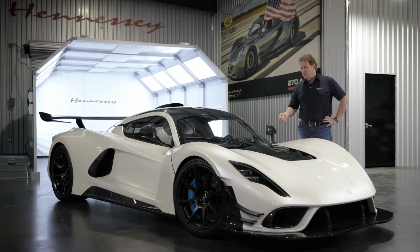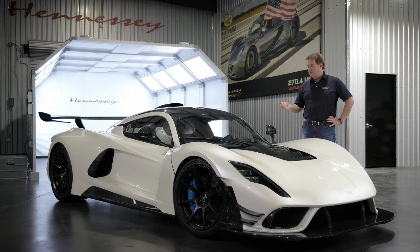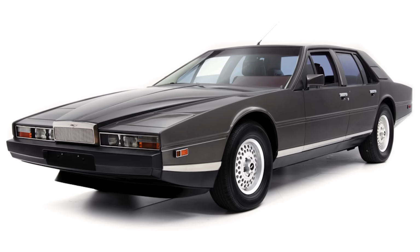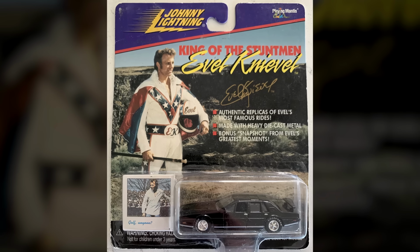I think I've ever told this. I'm at the gas station. We're gassing up the 650R Venom 650R Viper, and here comes this Aston Martin Lagonda, just like in the middle of nowhere. And a guy that's with me says, hey, I think Evel Knievel has one of those. And sure enough, it was Evel Knievel.